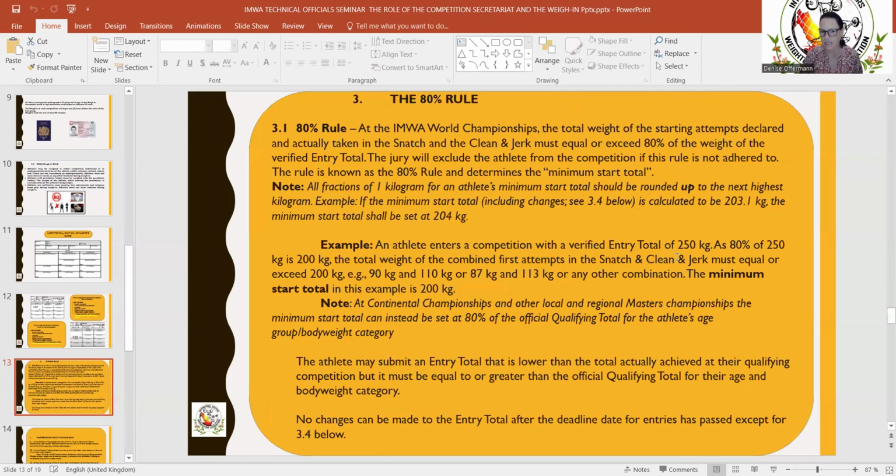Here is the 80% rule, very well explained. And so at the registration, let's say Isabel registered for the 81 body weight category in her age group. And she decides to go one body weight category down. With the entry total that she has given, she has already qualified. She has the qualification to go one body weight category down. It's not a problem. Her entry total covers that.